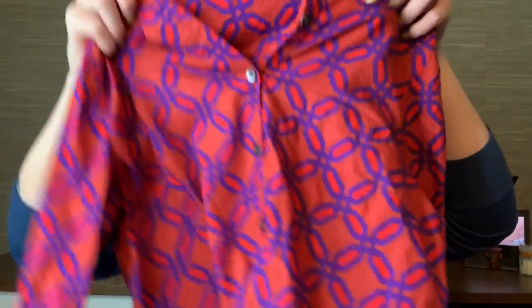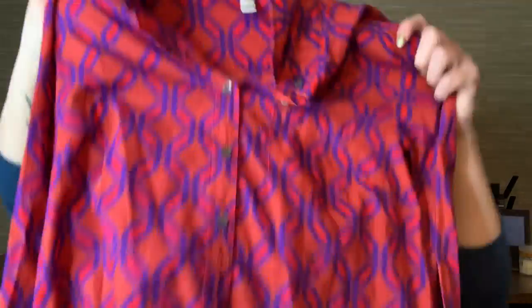This is a J. Crew skirt, or the J. Crew tunic is what this is. Half button, cool print tunic.